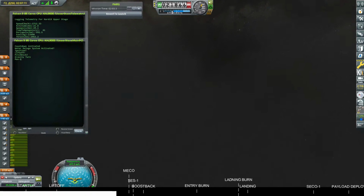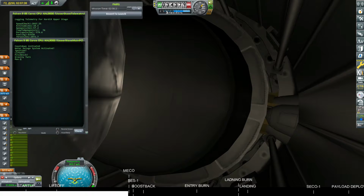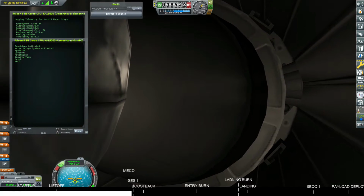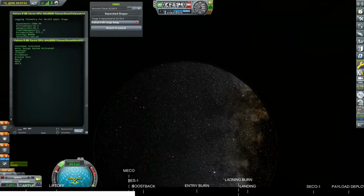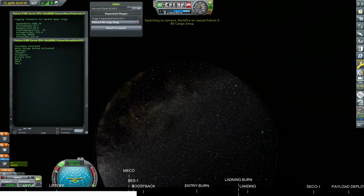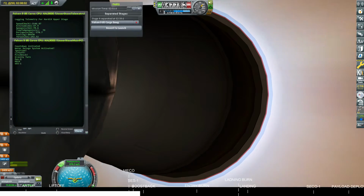It's going to happen really fast, so let's watch the views we have on your screen. Coming up in about 10 seconds. And there you have it. We had a successful main engine cutoff and then a good stage separation of that first stage. You can see the second stage Merlin vacuum engine lighting up right now, heating up and preparing to boost that payload the rest of the way and towards its intended orbit.